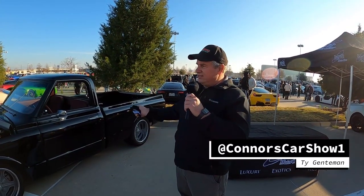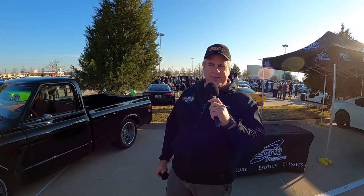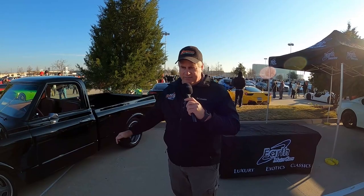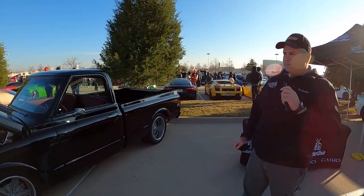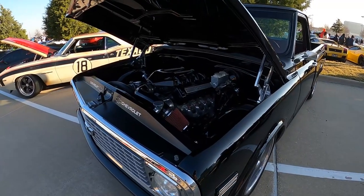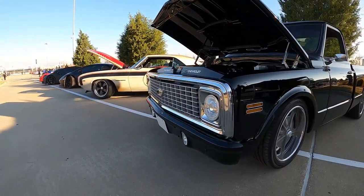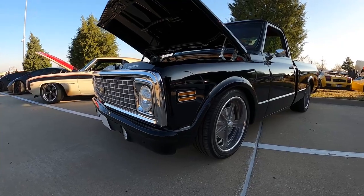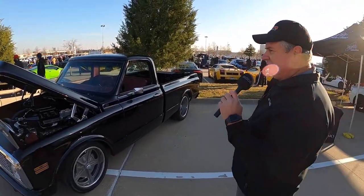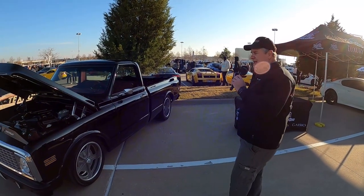This is a 1970 C10 that's been in build about 3.5 years. Built by Mark's Customs in Fort Worth, and then Donnie Bright did the paint for me. Good friends of mine. But it's, like I said, 1970. We put a '72 grill on it. It's LS2, 4L80 transmission. It's got a CPP system on it for suspension, big brakes, 12 bolt rear end. Yeah, just a pretty nice truck.